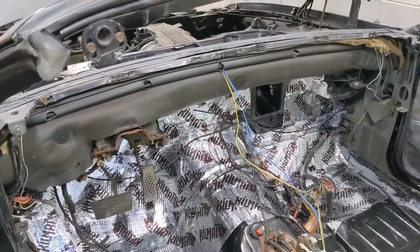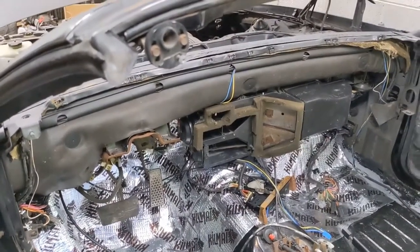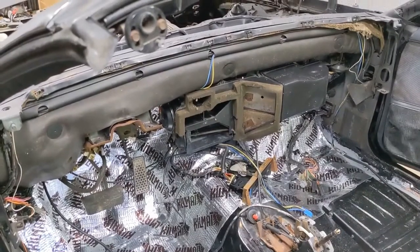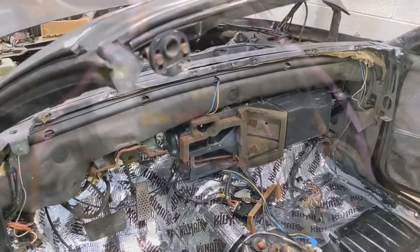I'm going to put the heater box in next. All right, I got the heater box back in. I got the AC controls. All the vacuum lines ran for that. I'm going to set this camera up and see if I can't get the dash back in this thing.